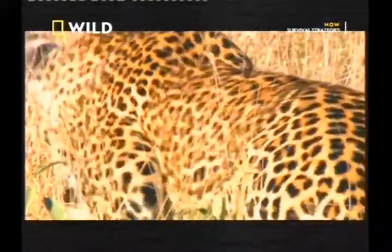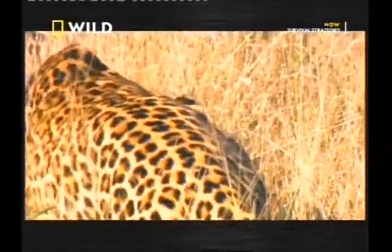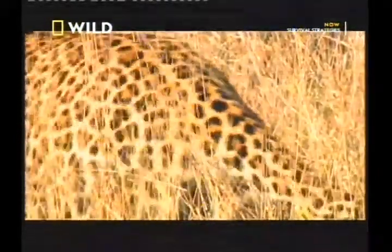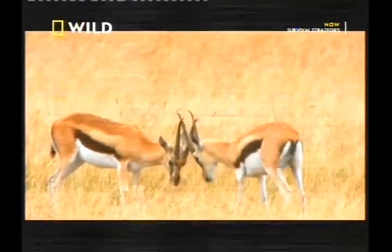The leopard shadows the herd, moving when they move. The gazelle are exceptionally alert to sound and movements, and support in numbers mean more eyes and ears to detect approaching threats.